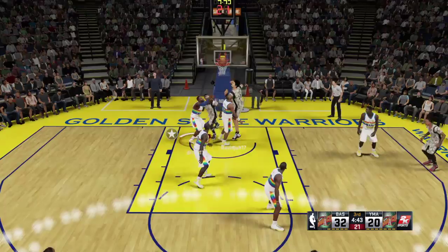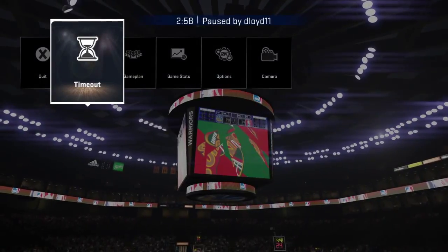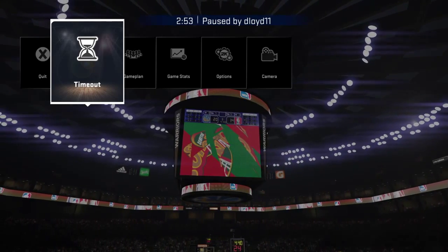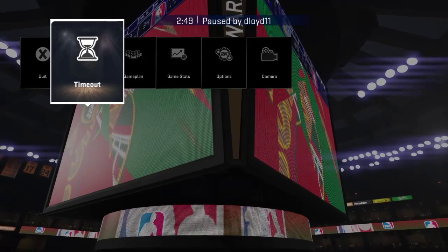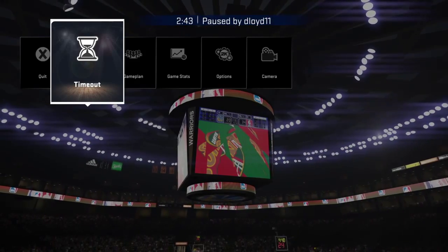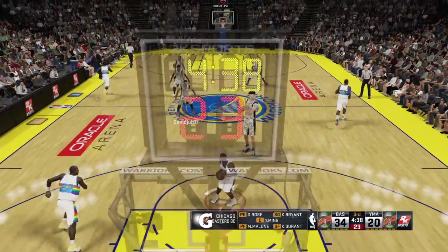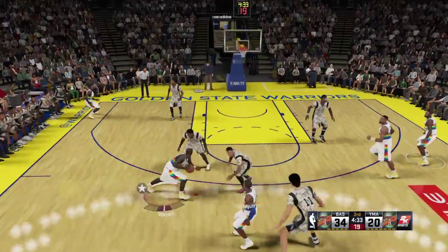Here's who Greg Popovich is starting in the second half. Derrick Rose is out there with Bryant. And it's Durant. Then it's Malone. And it's Yao in the pivot spot, manning the middle.